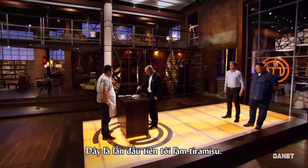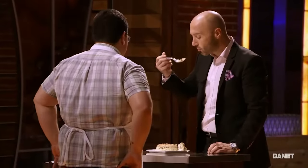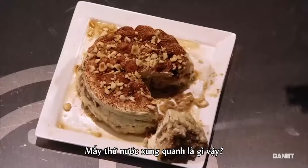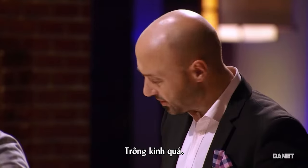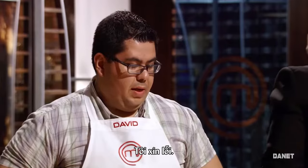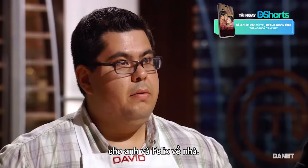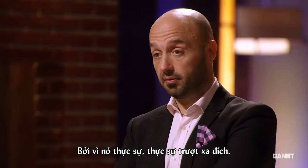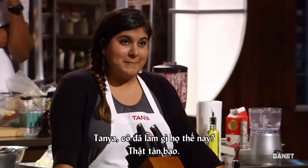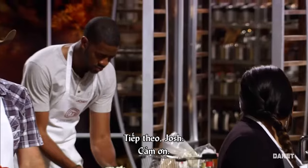This is the first time I've ever made a tiramisu. That's pretty apparent. What's all this watery stuff around here? I believe I over-soaked my ladyfingers. It looks kind of gross. I apologize for that. Based on what I'm tasting, I wish I could send you and Felix home, because this is really, really off target. Tanya, what did you do to them? Brutal. Next up, Josh, please, thank you.